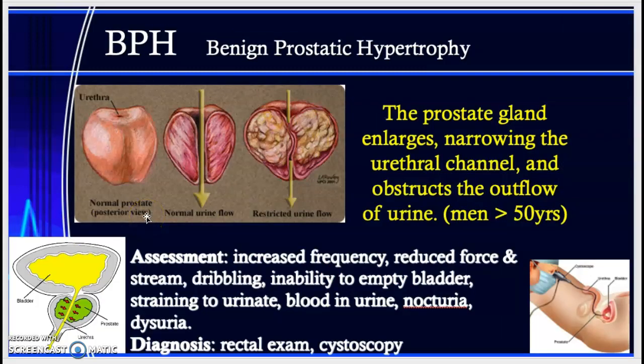Okay, benign prostatic hypertrophy. This is a very common disorder in older men, usually older than 50 to 65 years of age. And what happens is the prostate gland enlarges and it blocks the flow of urine from the bladder. In assessment, you're going to find that they have increased frequency. That means they have to pee all the time. There's going to be a reduced force. So instead of a strong force of urine, it's going to be kind of a dribble, dribble, dribble.